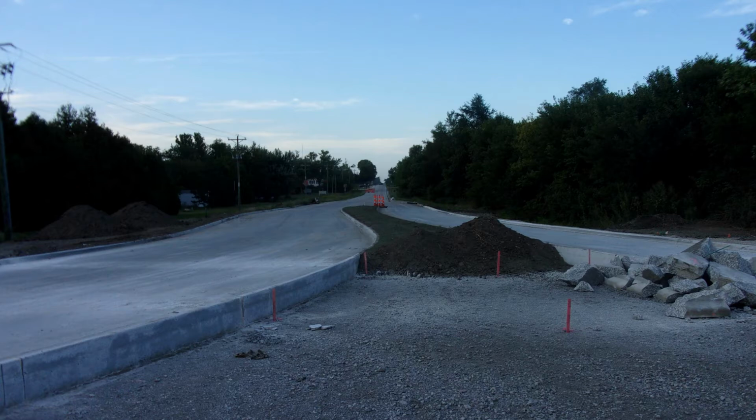I think they're going to put in a crosswalk, but they're going to put in concrete with a pattern to it or something. I don't know why they just didn't leave that section out and do it later. Oh well, it's not me.